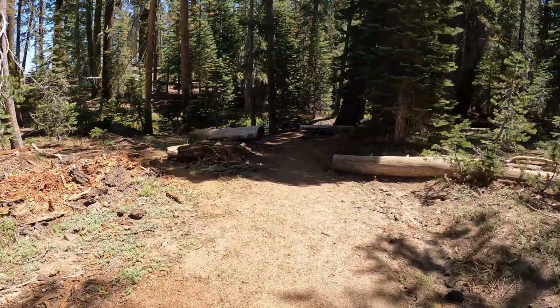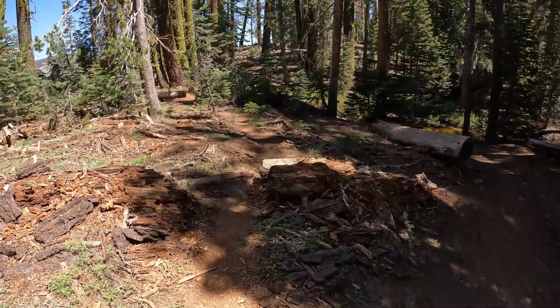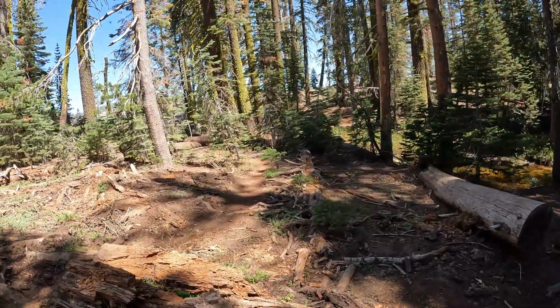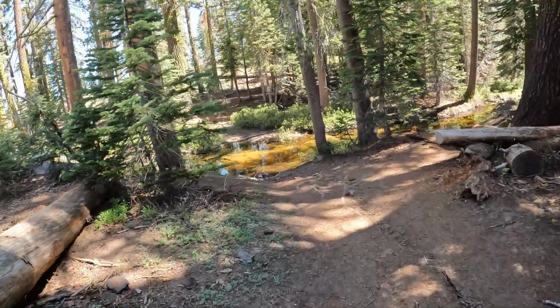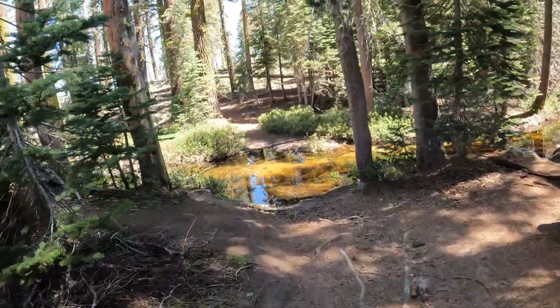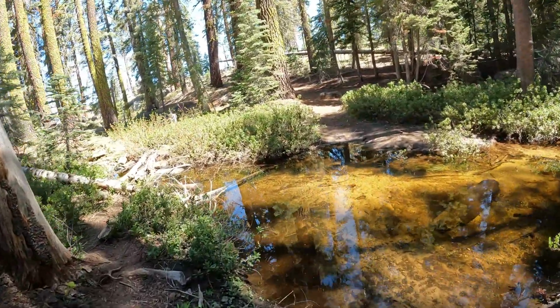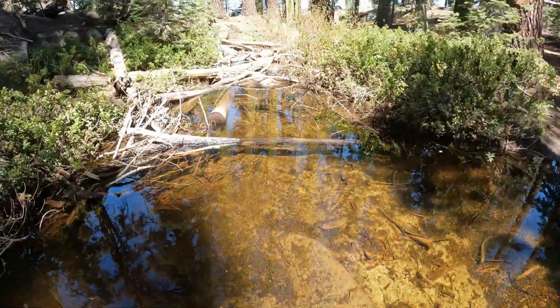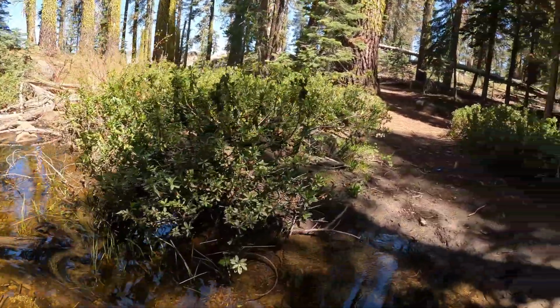And we're coming up on a little creek crossing here. So you can see there's a little split off to the left, and there's some safer crossing options over there for you. But we're just going to cross this creek right here. It's not too deep, it's not flowing fast. I think we're good. Ooh, the water is cold though. Yeah, we got some logs piled up over there that make for an easy crossing.